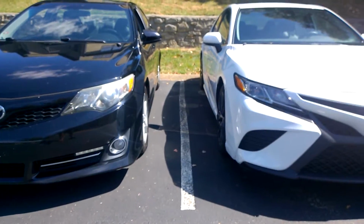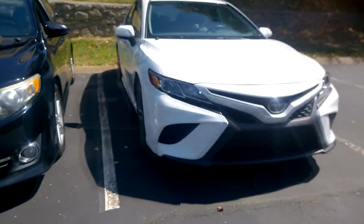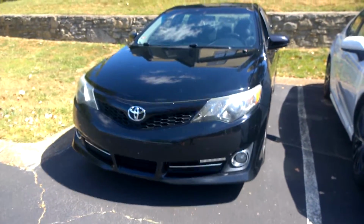So speaking of comparison, before I go to a full in-depth review of this 2019 Toyota Camry SE, let's take a look back at this 2012 Toyota Camry SE.